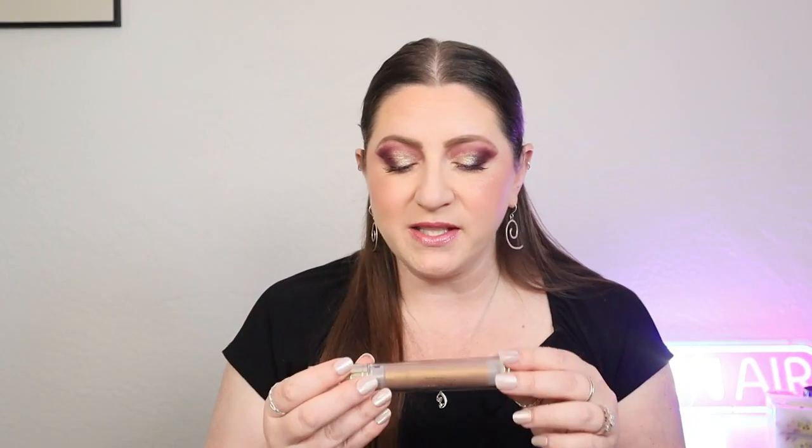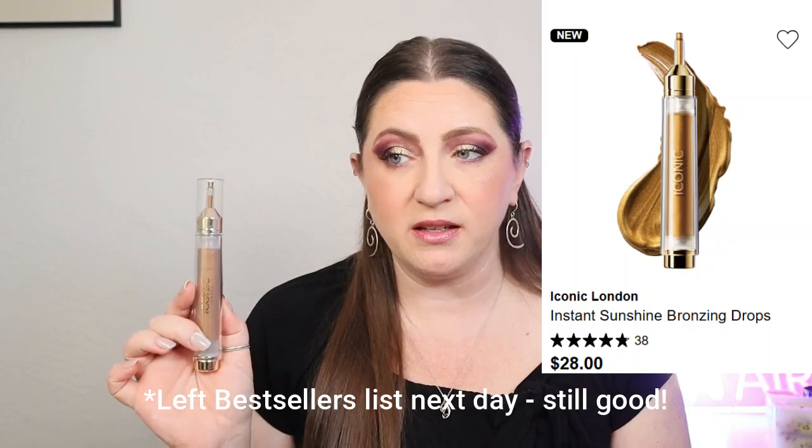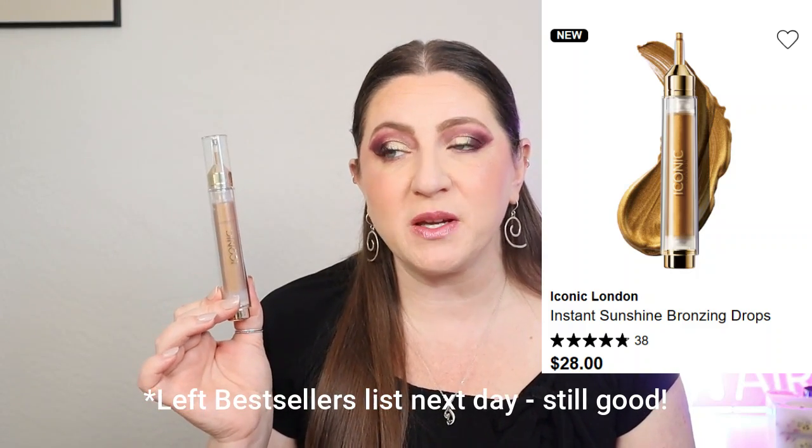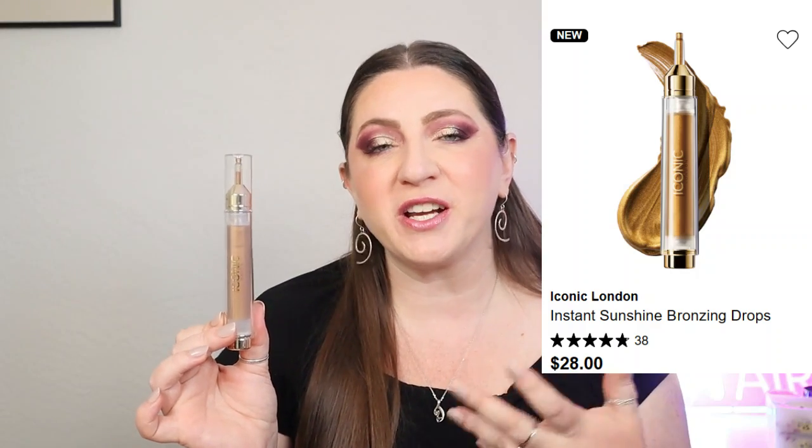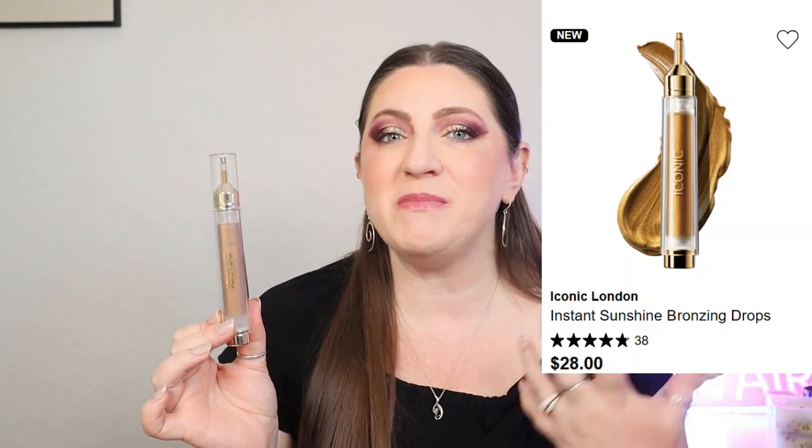Let's move into two products here that I consider under the foundation products. The first one is the Iconic London Instant Sunshine Bronzing Drops. This only comes in a universal shade so far. It's really interesting packaging. It's just unique in and of itself, which Iconic London is really good at doing. It makes you think about it too. That's another thing that Iconic London does with a lot of their packaging, is that it's memorable in that way, but their formulas are usually outstanding.